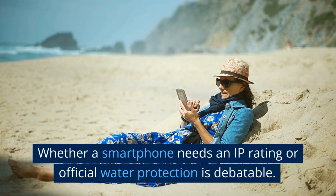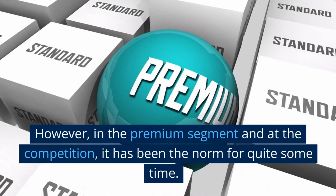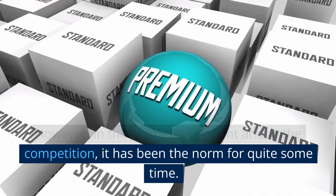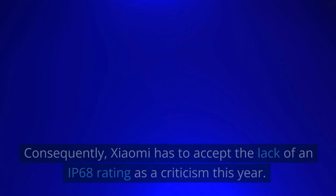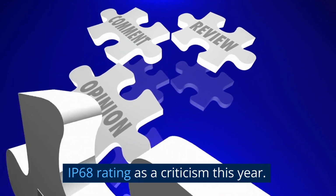Whether a smartphone needs an IP rating or official water protection is debatable. However, in the premium segment and at the competition, it has been the norm for quite some time. Consequently, Xiaomi has to accept the lack of an IP68 rating as a criticism this year.